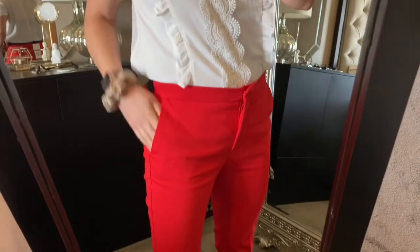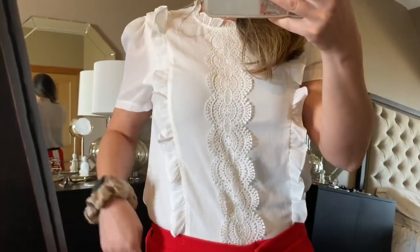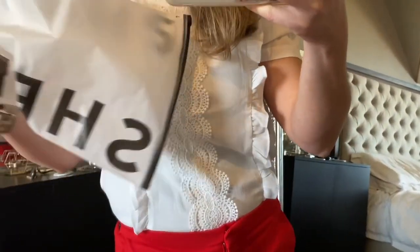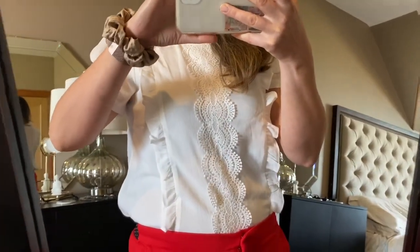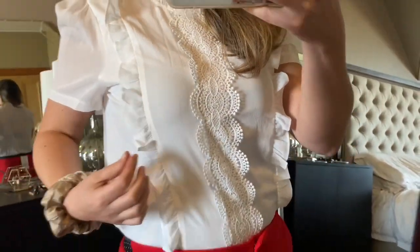I've teamed these trousers with this top. Now, this is my very first purchase from a company called Shein. This is the bag here. I had never bought anything from them before, but I saw this top and I really loved the broderie sort of design along the front and the frills at the side, and I'm very impressed.